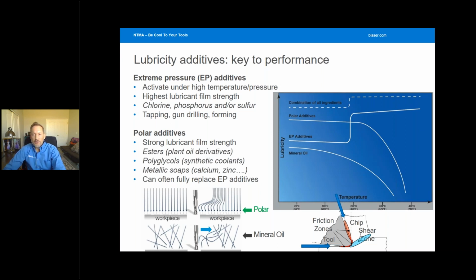So the metalworking fluid formulator, companies like Blaser and our competitors, are picking additives to mix in with your base oil to improve its performance. We have extreme pressure additives, EP additives, which by and in themselves provide some good lubricity, but they really kick in at the higher temperatures at which those additives react and really lower this friction. At lower temperatures, an even better lubricant is a polar additive, like I mentioned in the prior slide. Ester oils, polyglycols, they have a very good amount of lubrication. It takes a lot more heat for those to start falling off.